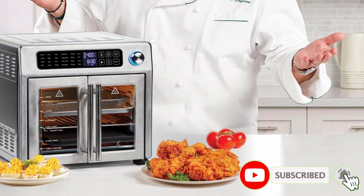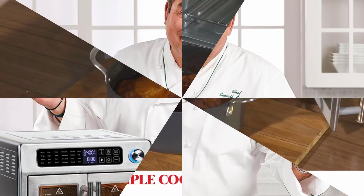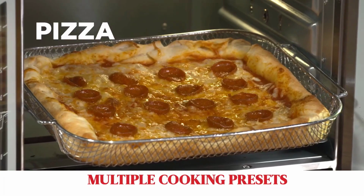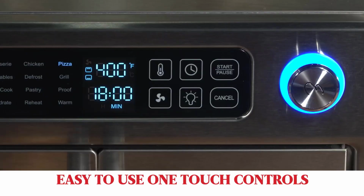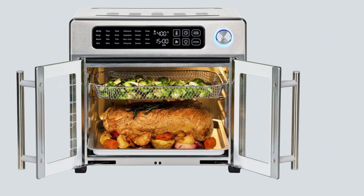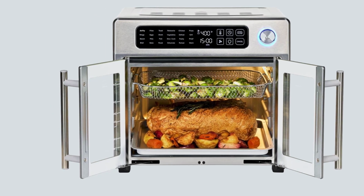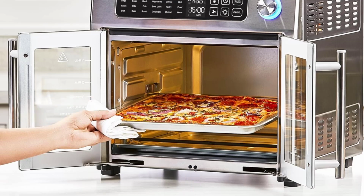The dual-speed fan and 360-degree superheated air circulation ensure your food is evenly cooked with a golden, crispy finish every time. Its 26-quart capacity allows you to cook for the whole family, from roasting a 6 lb chicken to baking a 12-inch pizza. The stainless steel exterior adds an elegant touch to your kitchen, while the French doors open with a single pull for easy access.